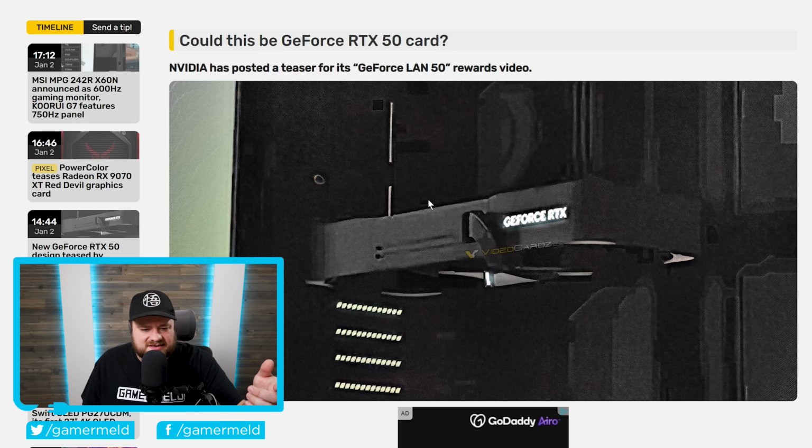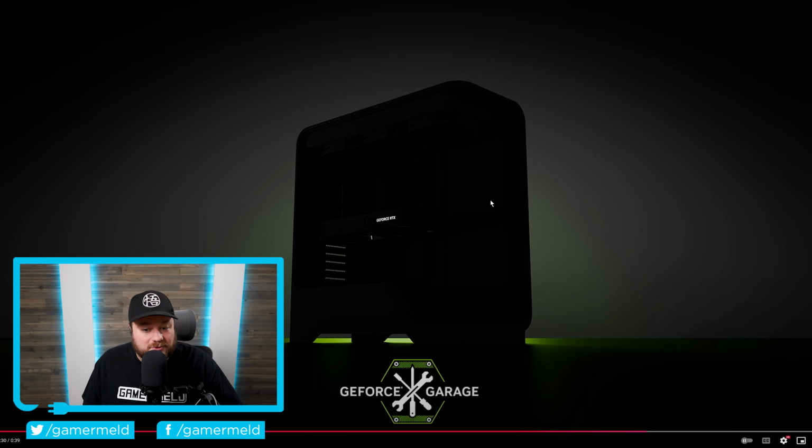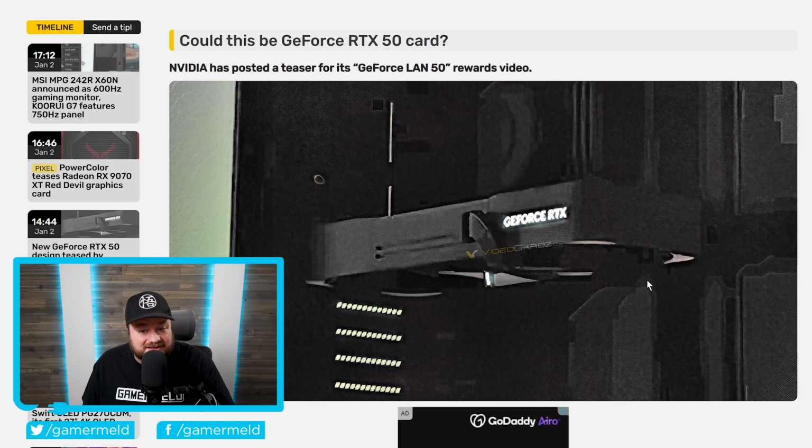And then, I mean, specific details like this 45-degree angled connector, as well as the fact that it was pretty obvious they were trying to conceal this. I would state, because definitely in other renders in the past, they aren't trying to hide it or anything like that. So I would definitely say that this is looking like the actual final design.